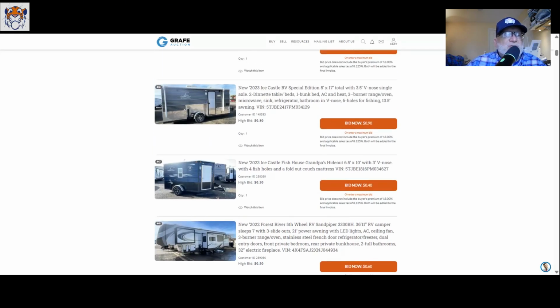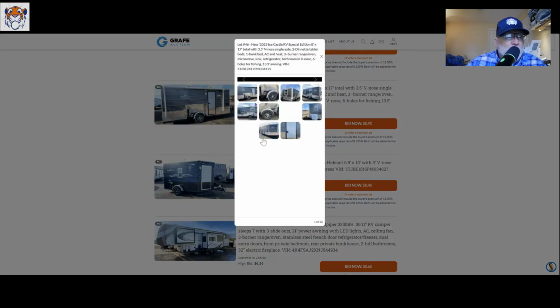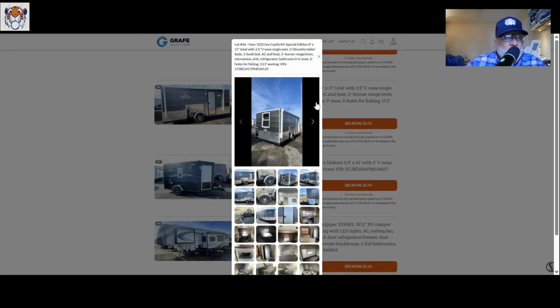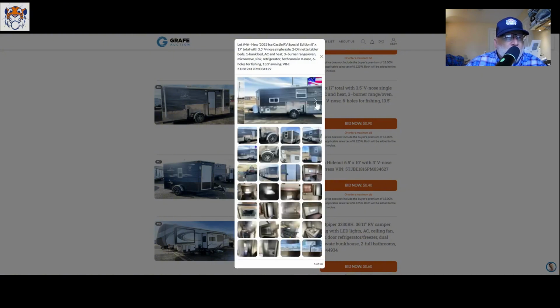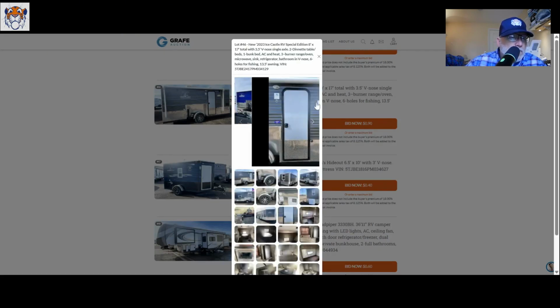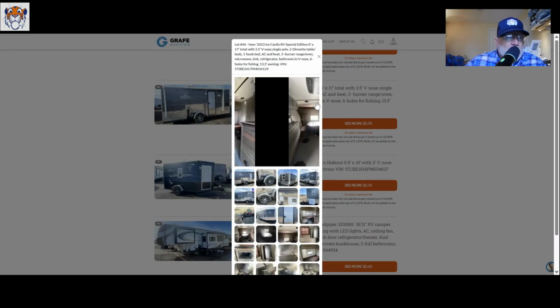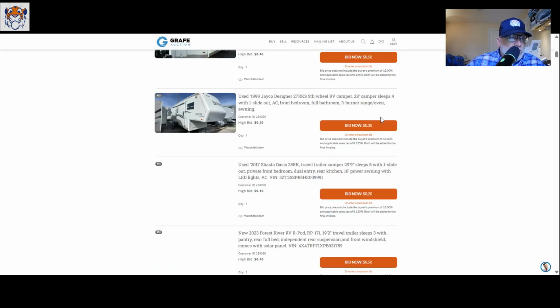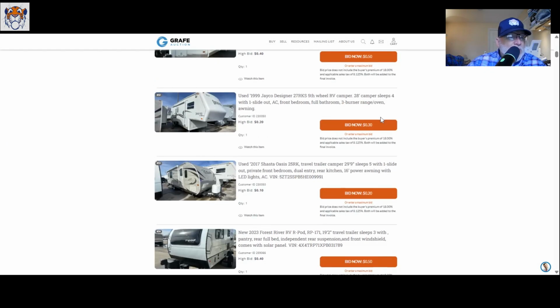RV special edition 17-foot single axle. That's weird. That is weird. I guess it's just light. Does it has a little furniture set up in there. Nothing, just not a lot of weight. Huh. Okay. I guess if you need the kids to go somewhere, right? Kick them out the RV.